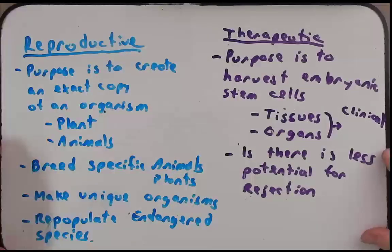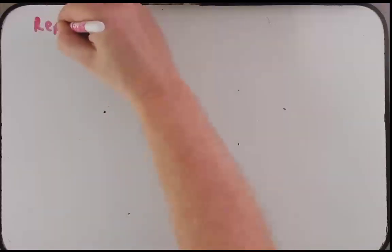We could spend a lot of time talking about the benefits and the dangers of both of these techniques. But again, I'm going to let you do that investigating, and we'll also take some time in class to talk about some of these benefits and dangers to both of these types of techniques. But I do want to explain to you how these kinds of clonings are done. First, let's talk about reproductive cloning.